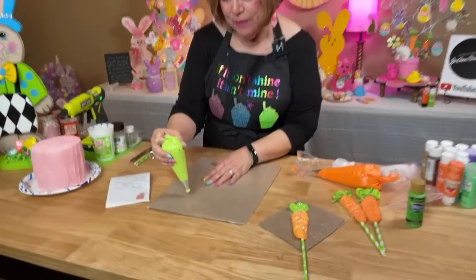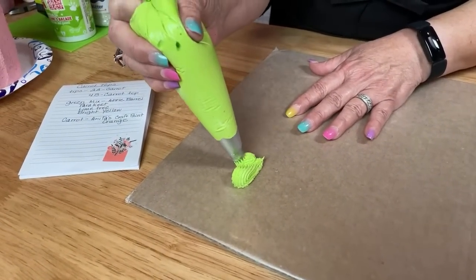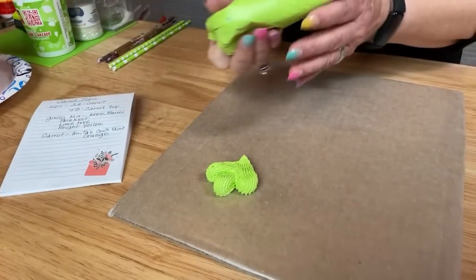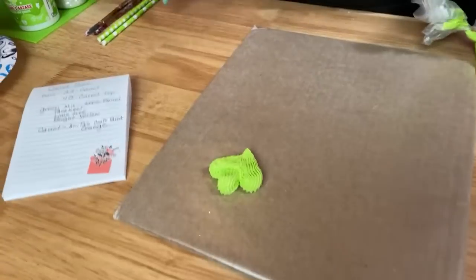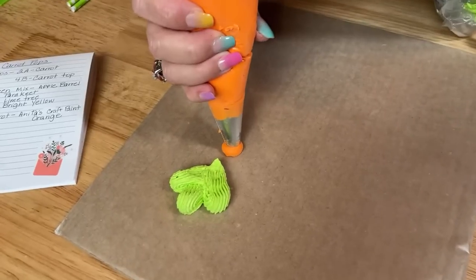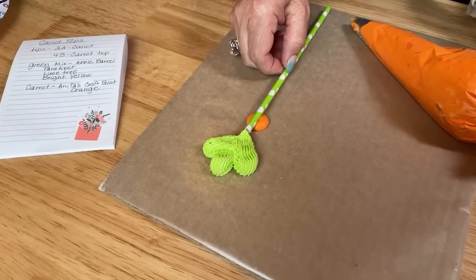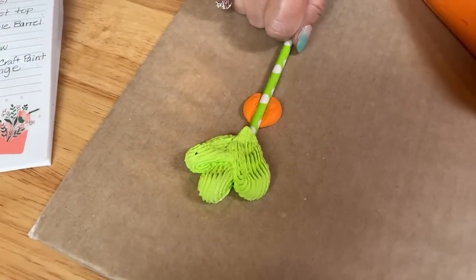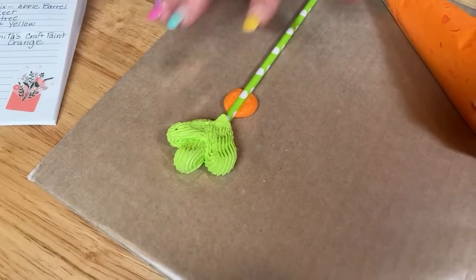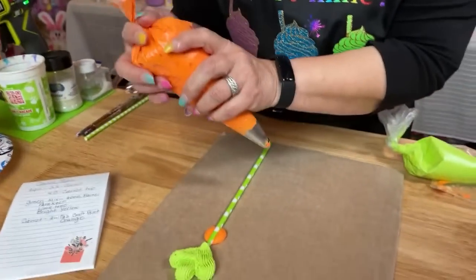Okay, so this is what I do. There's one, there's two, and there's three. I'm making this one kind of big so that y'all can see it. Then I grab the orange, and I'm gonna put a dab right there. And I'm gonna put my straw right there. It doesn't have to connect, but it has to have something to be based on. So here comes the fun part.